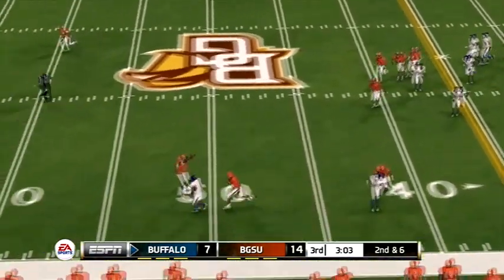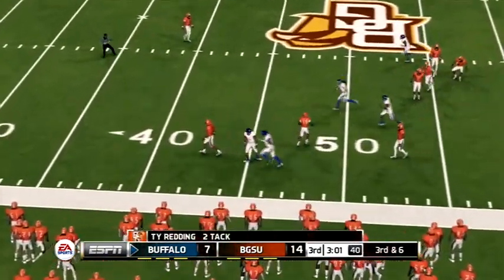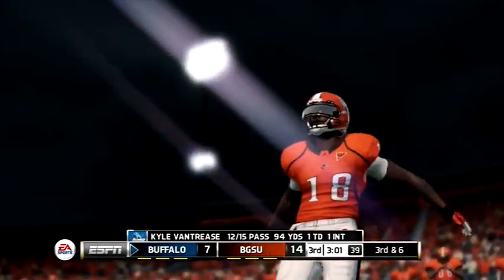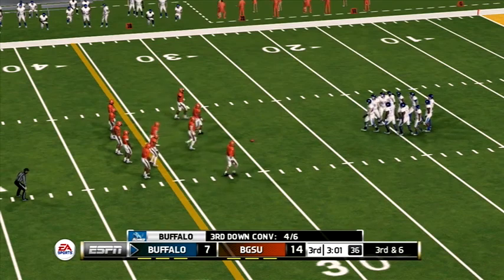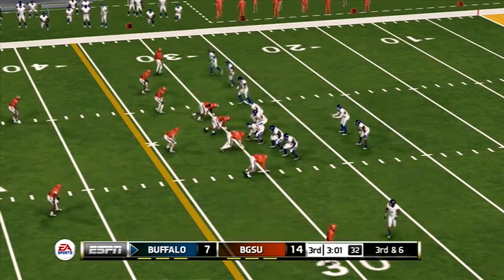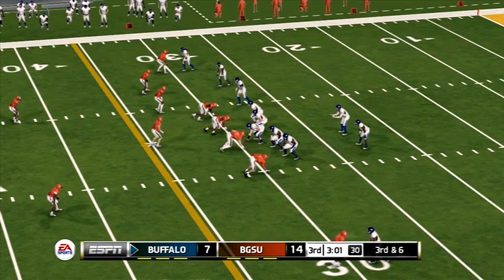Throwing left. Almost picked off. How did he drop that? The defender did everything that he needs to do. He read the play perfectly. He stepped up, and what does he do? He drops the interception. Boy, the offense caught a break there.